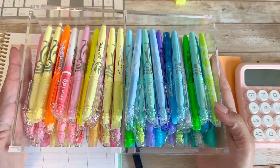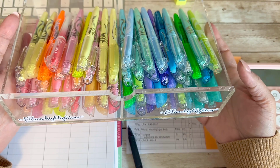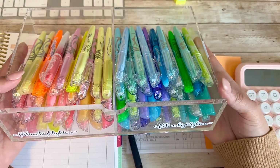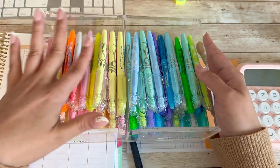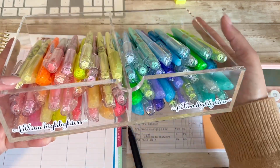So I took out my Pilot Frixion highlighter collection. I recently shared my organization of all of my Frixion items that I use constantly. These are the highlighters that I use the most. As you can see, I have amassed quite a bit of a collection, but I'm super excited about this organization because I can just grab, and it's so pretty to look at.